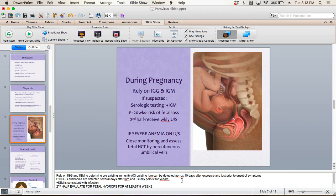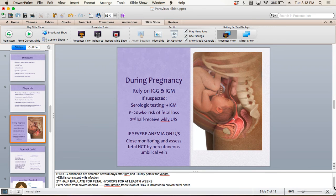In the second half of their pregnancy, you want to do weekly ultrasounds, and you want to evaluate for fetal hydrops for at least 8 weeks. Fetal death is an outcome when they have it, and severe anemia. Intrauterine transfusion of RBCs is indicated to prevent fetal death.